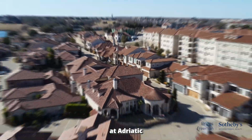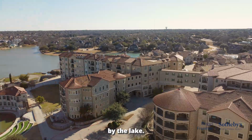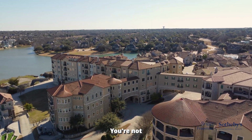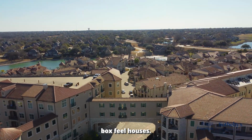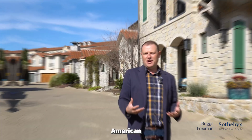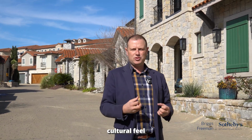So we're over here at Adriatica, and they have these condo townhomes right by the lake that really brings that European historic vibe to it. You're not dealing with the mundane new builds, box feel houses. This one really provides that outer American experience almost, where you're bringing this cultural feel to McKinney.